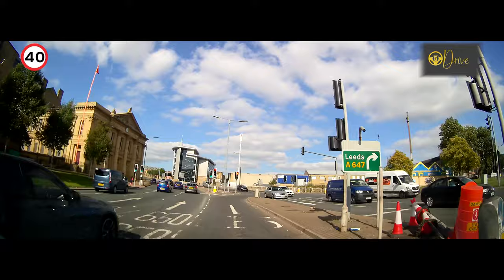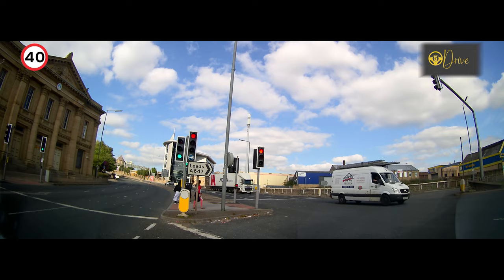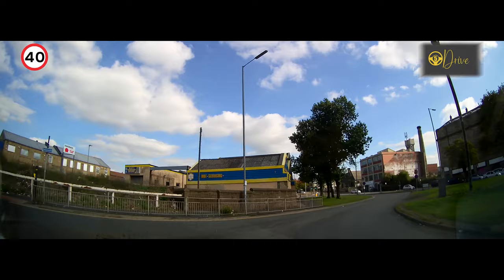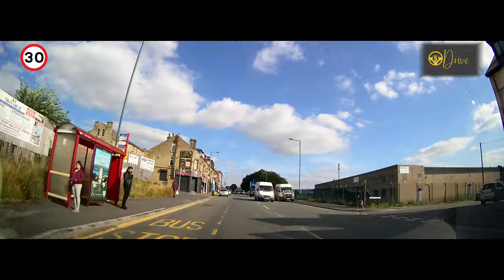And from this lane, you can only turn right, and that will be right at this set of traffic lights. And then after following this bend round to the right, it's going to be turning left at the end of the road, and there's a give way here, so be very, very careful with that and do look on the right. The speed limit will change back again to 30 miles an hour on that give way sign.